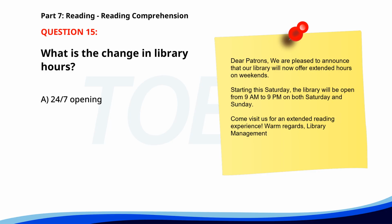A. 24/7 opening. B. Weekday closures. C. Extended hours on weekends. The correct answer is C. New membership requirements.